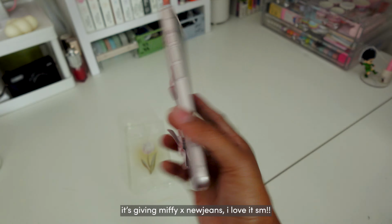I literally cannot wait to use these. Like whenever I have giveaways or like send the packages out, I'm gonna put some of these in there. They're so cute. And then this one is my absolute fave.